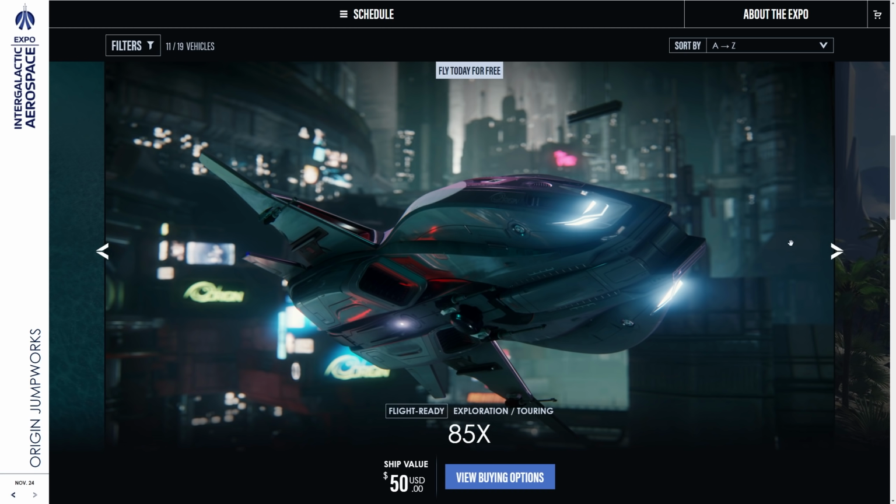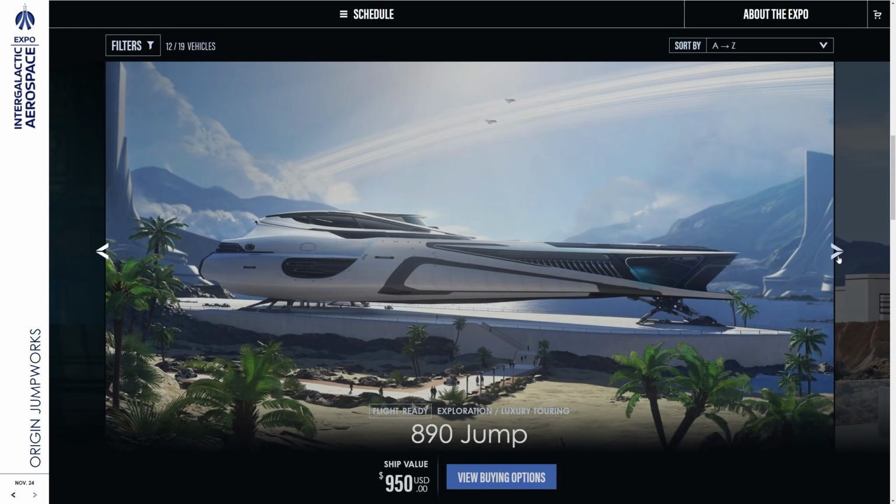We've got the 85X, which is that shuttle. Again, at these sort of prices, $50 for a shuttle, I'd be more inclined to buy a 300 series if I was getting an Origin ship.